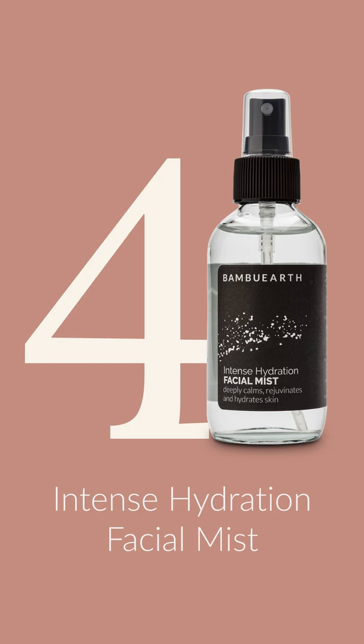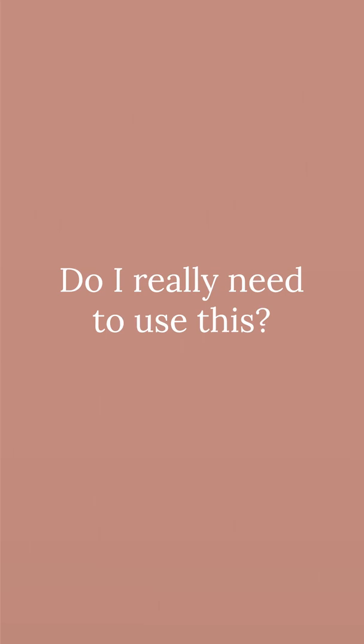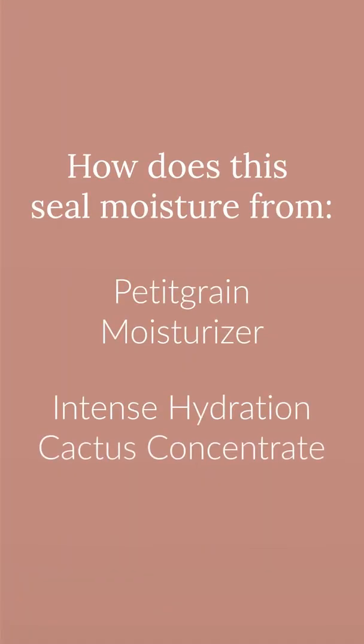Some of the most common concerns we hear about the Intense Hydration Facial Mist are, do I really need to use this? And the answer is, we'd love for you to try it. It's wonderful. It's a great addition into your routine. Do you have to use it? No. But it does really help seal in any moisturizer that you're using at the end of your routine. It is also very calming and uplifting, and it deeply nourishes and moisturizes the skin. Another common concern or question that we hear is, how is this sealing in my moisturization? And it's sealing in the hydration of your skin.